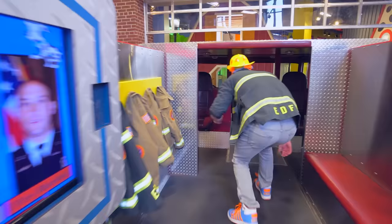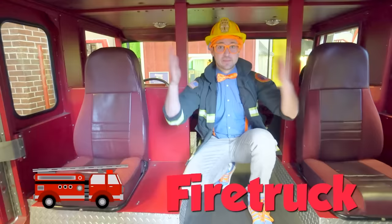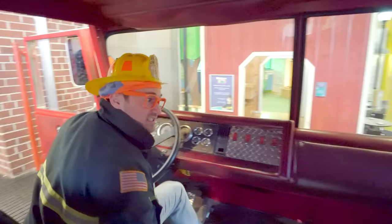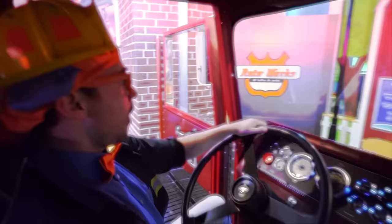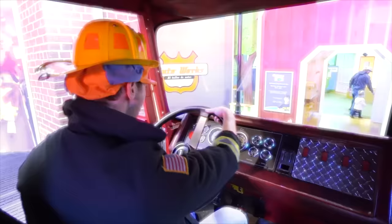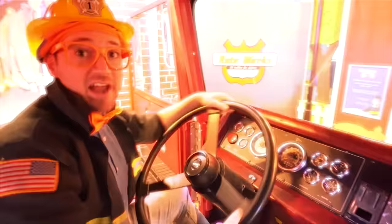Whoa, we're inside the fire truck now. A couple seats facing backwards. Then, a couple seats facing forward. Whoa, here we go. Oh, push the lights on. Whoa! Yeah! Woo! We're gonna go put out some fires.